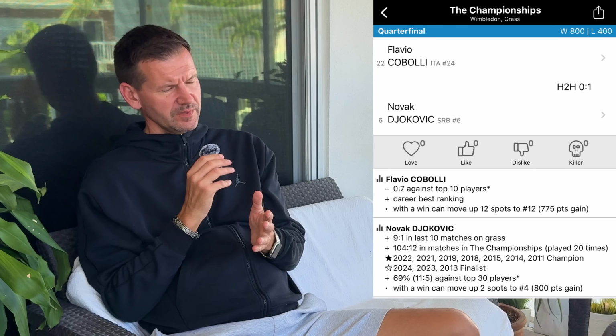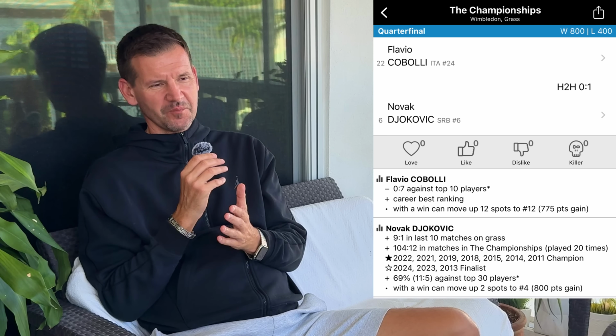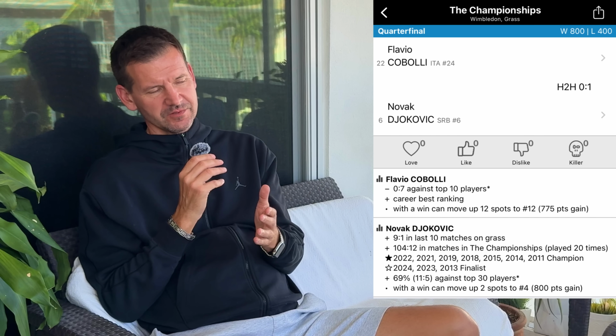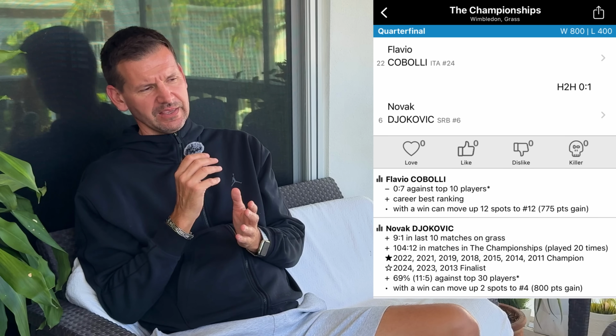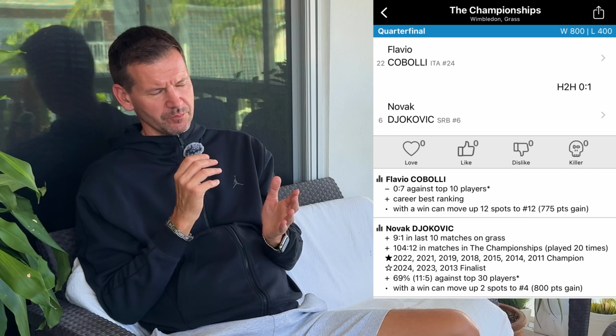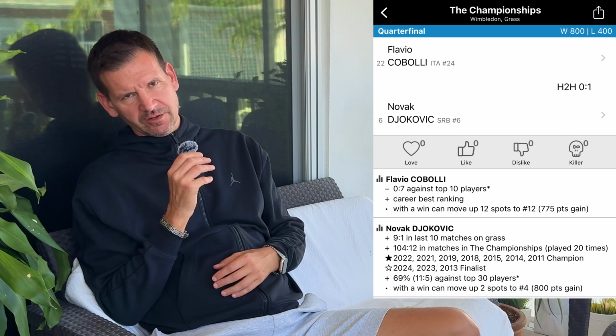So even though he's practiced with Djokovic and is probably more comfortable with him, he's not going to be in awe of him. Djokovic is going to figure out a way to wrap this match up. Even if he comes out playing poorly, at some point in the match, he's going to get his teeth into it, and Djokovic is not going to lose this one.